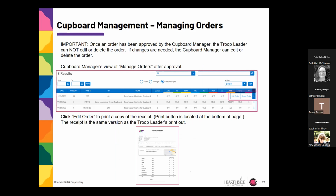So important. I do want you to know that once a cupboard manager has approved an order, the troop leader cannot edit or delete their order. So if any changes are needed, the cupboard manager will have to edit or delete the order. So here's a view of the manage orders after approval. It no longer gives you the option to approve. That's already happened. Your options now are either to edit or delete.